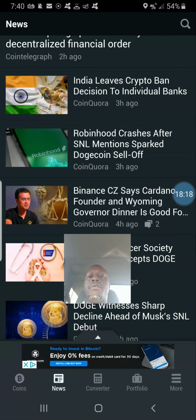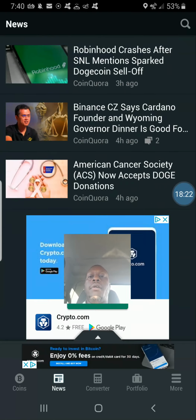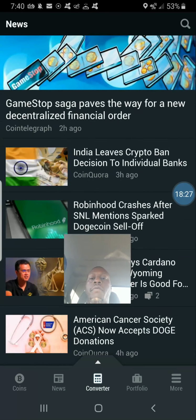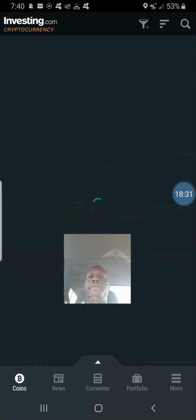Binance CZ says Cardano founder and Wyoming governor dinner is good. You can just click on it. This is an app you can use for news. You can use it as a converter if you want to convert your coins to a certain coin. If you want to watch certain coins, you can come here and just add them.